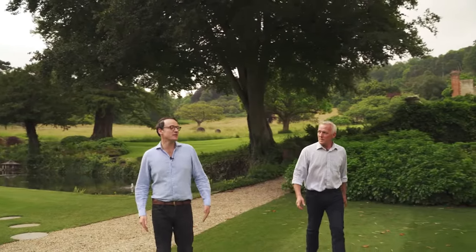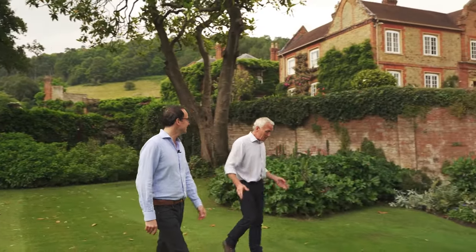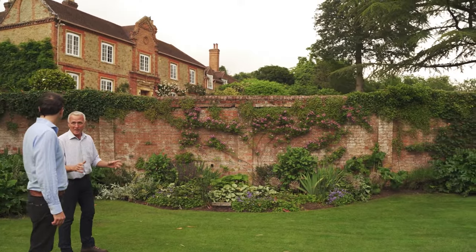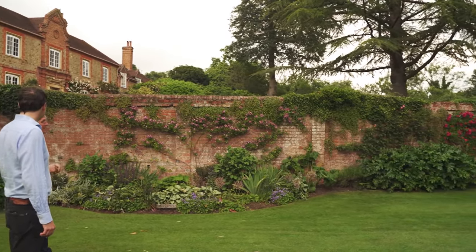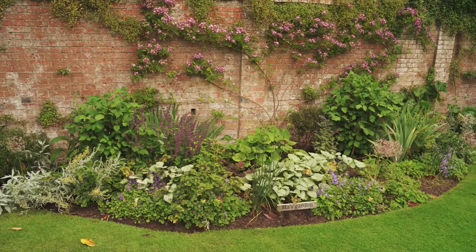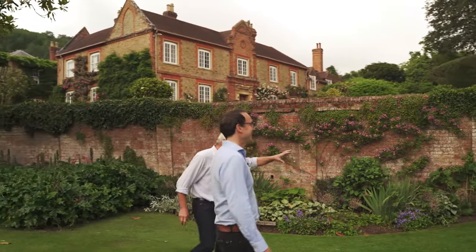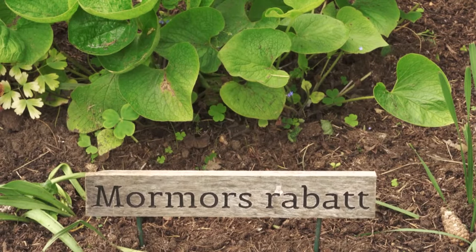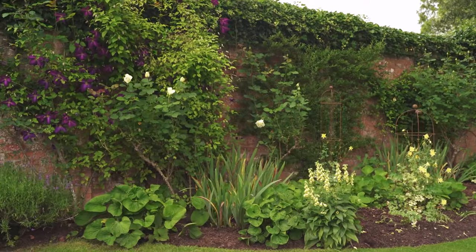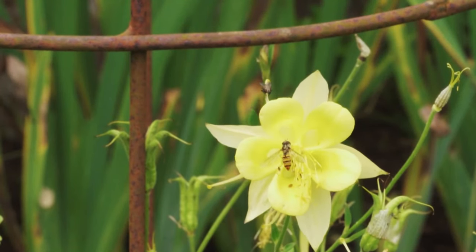So, John, the current owners, the family are involved in the garden? Very much so. Not only Graham and Mia, but also their parents. When I first started working here, one of my first commissions was to create a couple of beds on this lower lawn area so that their respective parents could plant them up as they wished. So here we have Mar's garden, which is Graham's parents, and that side is the Swedish side of the family. Mia's parents have Mormor's Rabat, which in Swedish, I believe, translates into grandmother's garden. Interestingly, the colour scheme of Mormor's garden is yellow and blue, reflecting their Swedish heritage. Of course, the Swedish colours.